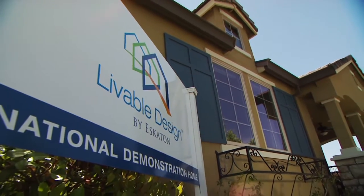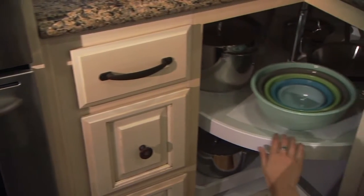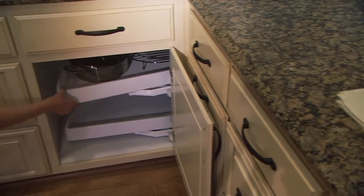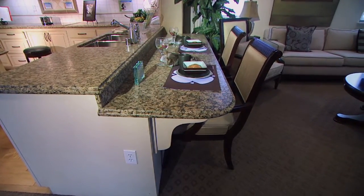There are a few other features of the livable design demonstration home that I saw that I would really like to have in my home, and one of the features was the Lazy Susan in the kitchen. I have those same corner cabinets in my home, and now every time I reach for a pot and pan and I have to basically crawl into the cabinet to get it out, I wish that I had that. I noticed that the bar was lower than it normally would be, but that also means that you can use standard chairs at the bar. There is not one feature about that house that I wouldn't want in my own home.